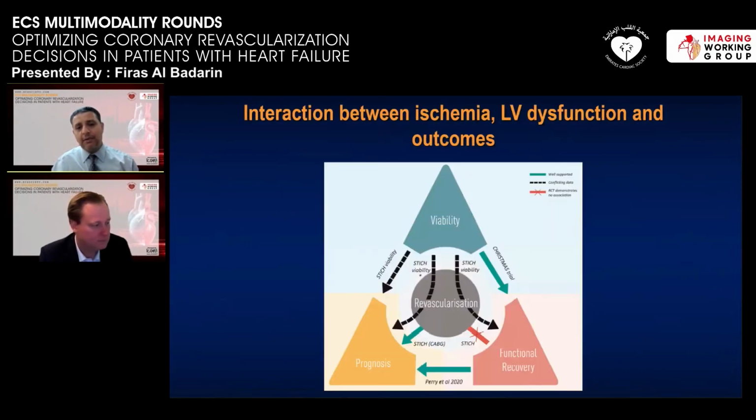Unfortunately, it turns out that the relationship is more intricate and more complex, and it's even more complicated by lack of available data to support our understanding of the relationship between presence of viable myocardium, functional recovery, and improvement in long-term prognosis, and how revascularization links these three pieces together.